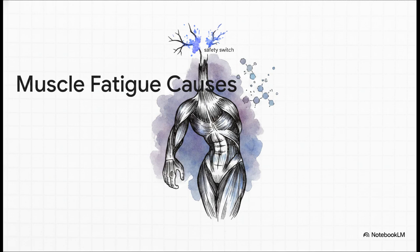But eventually you hit that dreaded wall, right? Muscle fatigue. It happens when your muscles literally just cannot produce the same level of force anymore. And it's actually a pretty complex shutdown. It's driven by changing chemistry in the muscle, depleted energy reserves, and, fascinatingly, your own nervous system deliberately stepping in to reduce performance. It acts as a built-in safety switch to protect your body from tearing itself apart.